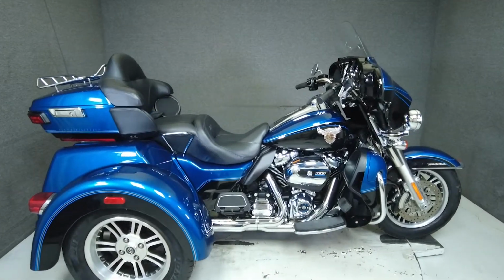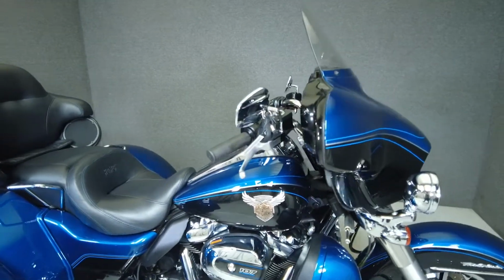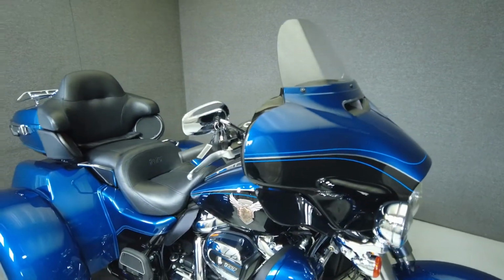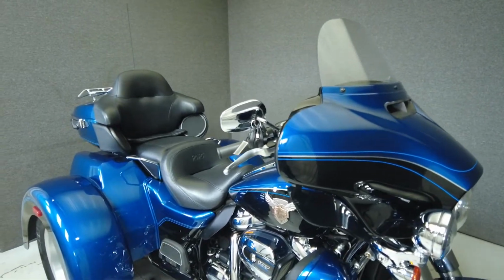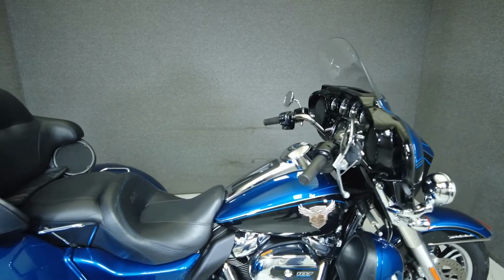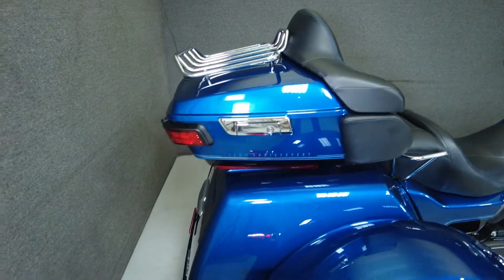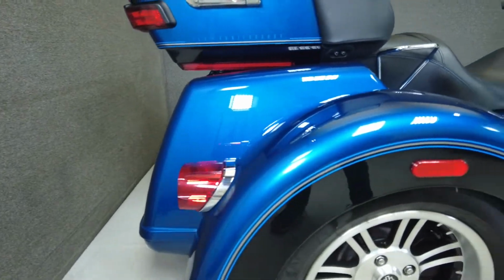This 2018 Harley-Davidson Tri-Glide Ultra Classic 115th Anniversary Edition with 7,066 miles passes New Hampshire State inspection and runs well. It comes equipped with cruise control, a multifunction 4-speaker audio system, navigation, and reverse. This Tri-Glide is numbered 756 of 1900 produced.